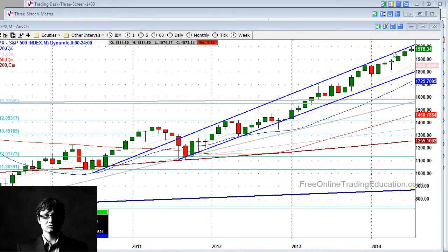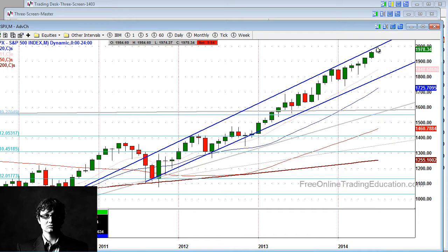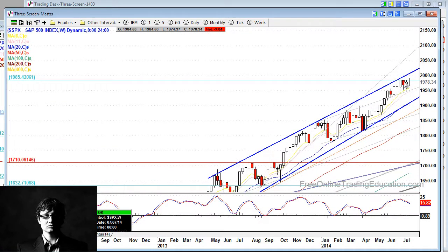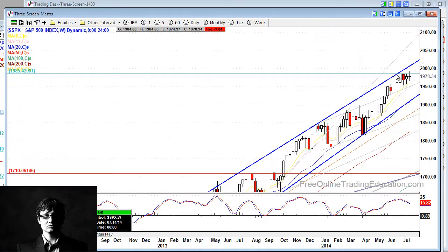The S&P monthly is sniffing this resistance line. It's right there at it. It could drop anytime on the monthly chart. The weekly chart on the S&P is just a big time high base. It's like it's wanting to rally higher.